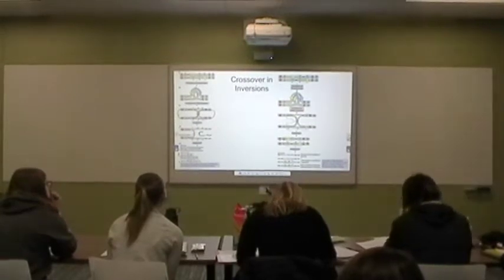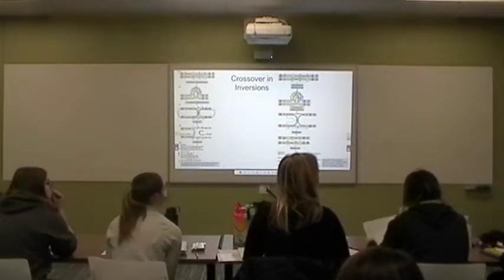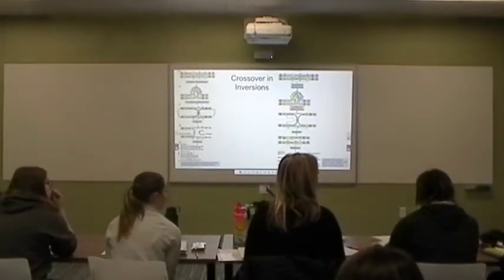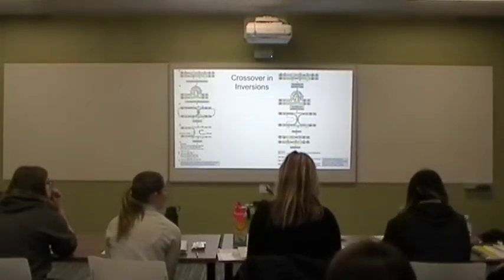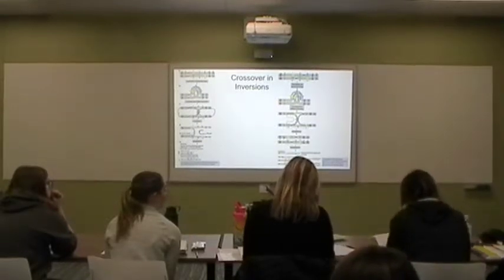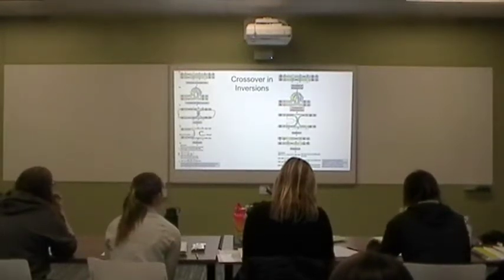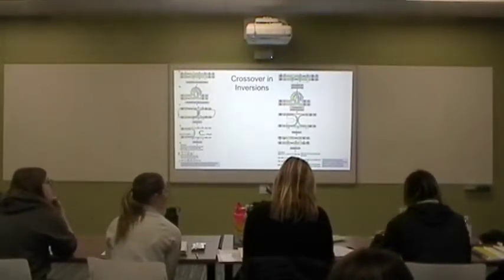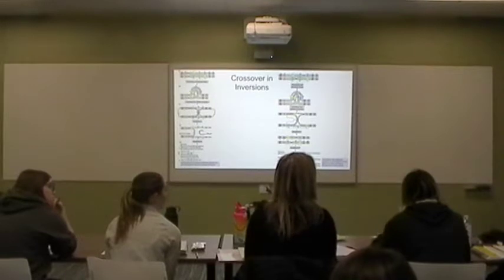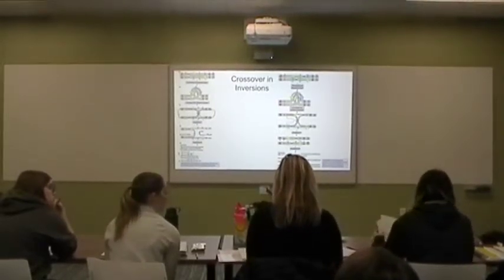So this demonstrates why an individual who's phenotypically normal sometimes has infertility issues or has difficulties reproducing, or often produces gametes that are genetically different than they should be if they have an inversion. Only 50% of your gametes are viable. Usually that's going to become apparent if you're trying to have children.